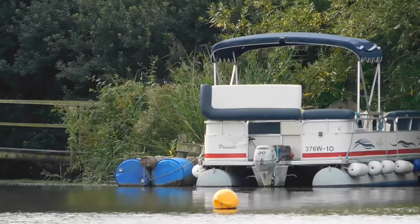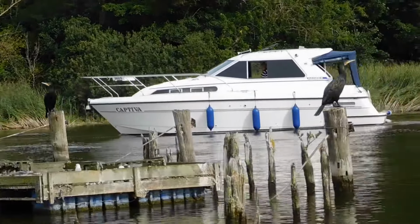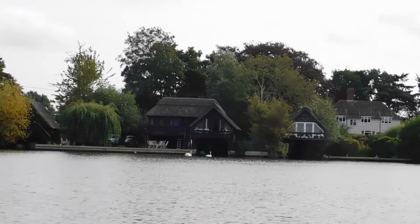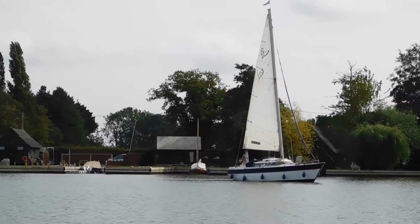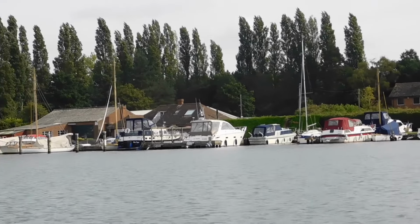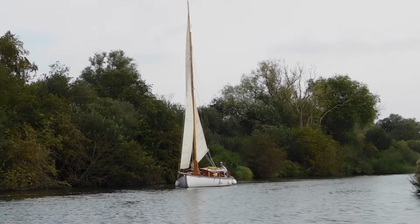Looking across to Fairhaven Gardens now, that must be their tour boat. There are some beautiful properties that line the edge of South Walsham Broad. Really, really nice. Of course, when you're out on the water, not only do you see the properties, you get the chance to see the most beautiful boats that are on the river.